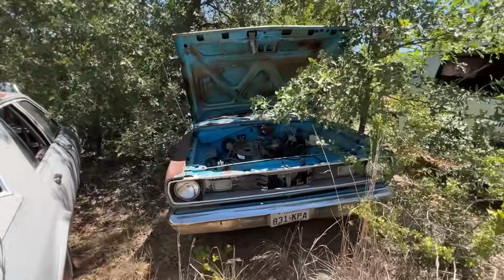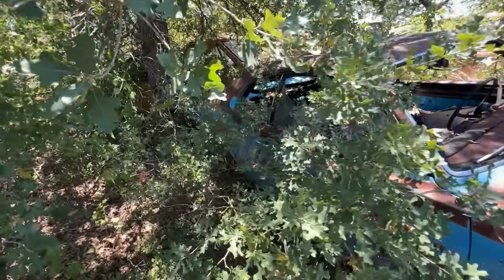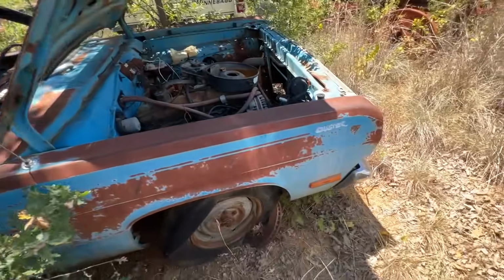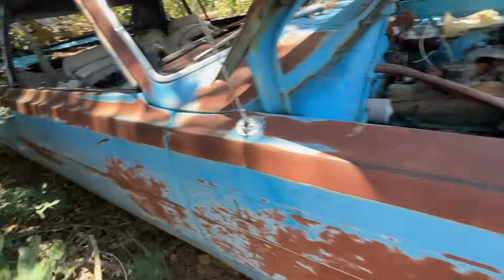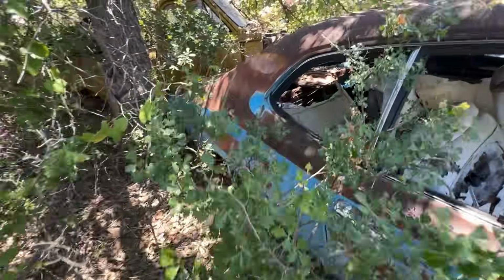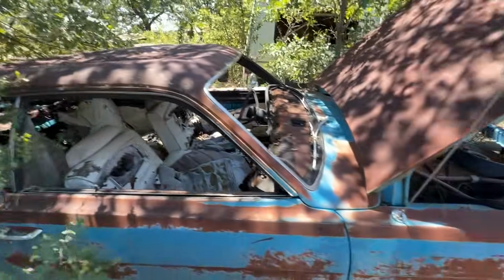What's this? What is this? A Dart or a Duster? It's a Duster. A blue Duster.